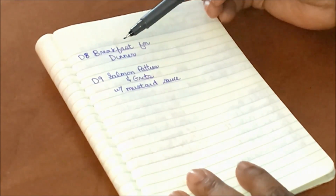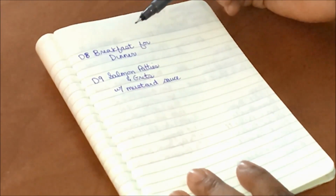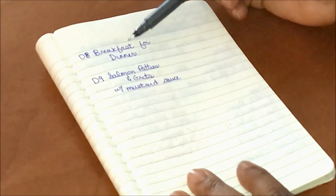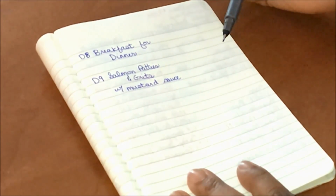Of course, I have the Kodiak pancake mix, which I'm going to be doing mini waffles. We do have some bacon and some turkey sausage, so we could actually make breakfast for dinner. We have eggs. We could do the egg muffins, and so that would be something that we could do.